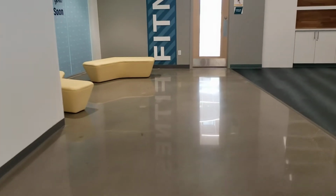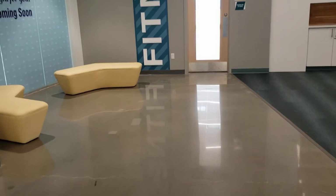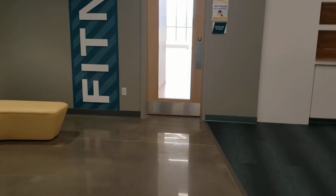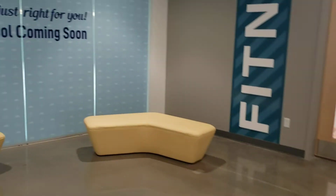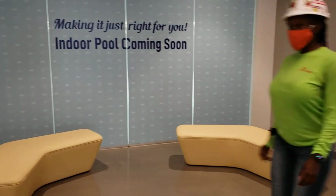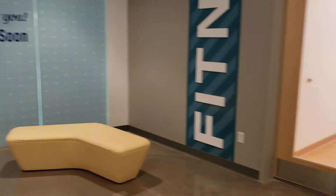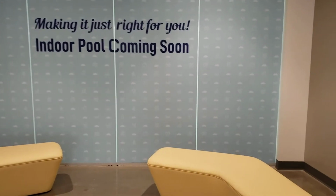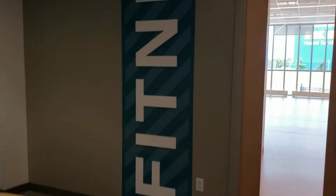And then we have more LVT and some exercise flooring coming up. Right here would be where you would normally see the indoor pool, but because of the construction going on, we went ahead and covered the windows so that it gave the construction workers some privacy in that space. I'll back up so you can see this.